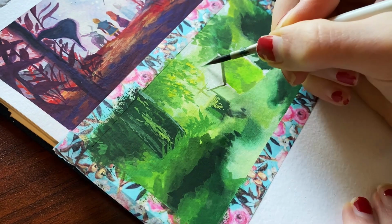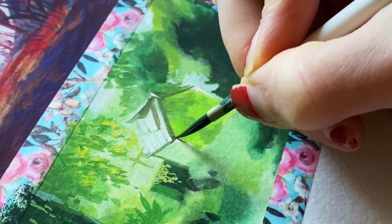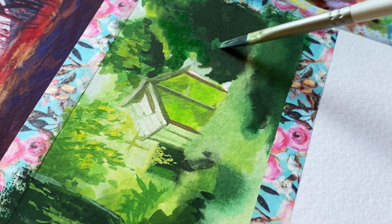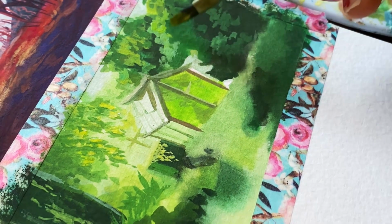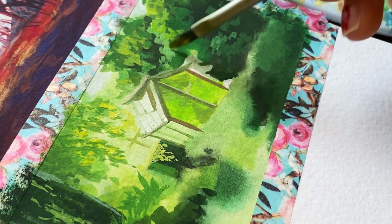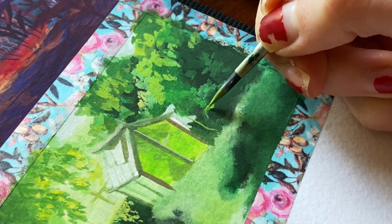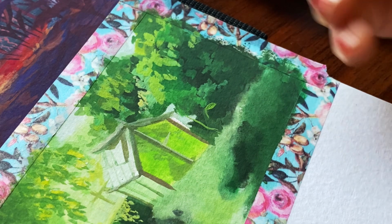So I started off wet on wet, just blocking in really big shapes. Killing off the white of the paper really helps me to not get into the details right off the bat. There's a lot of variation in the greens of the reference image, so I spent a lot of time just observing and trying to group different shapes together.